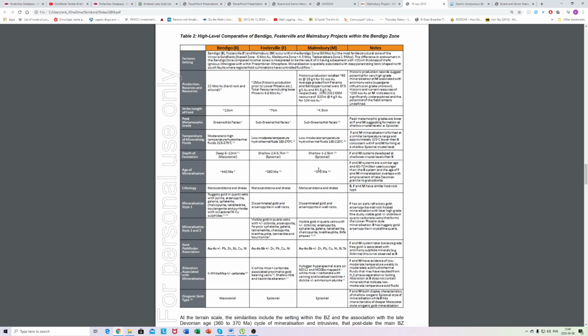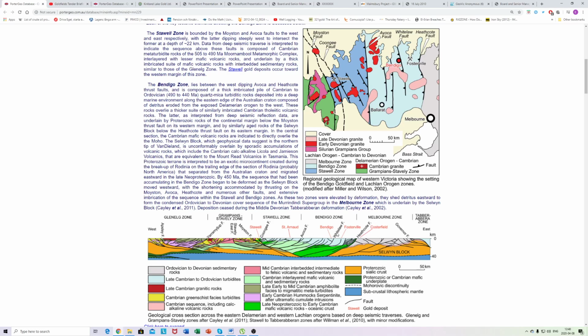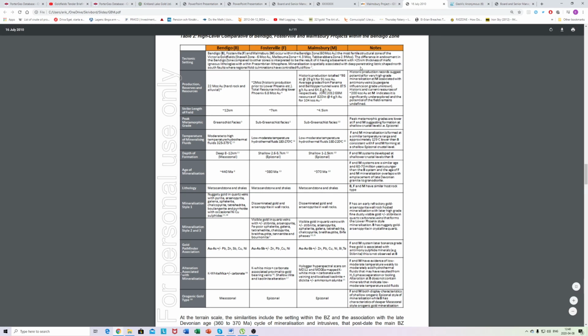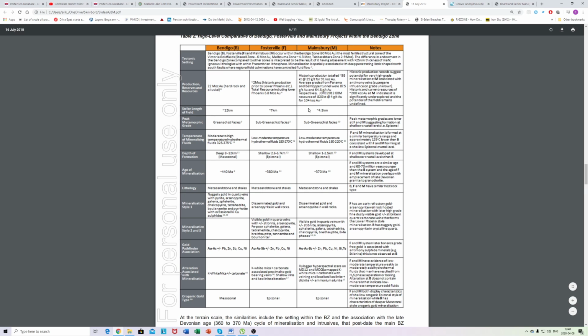So the thinking is basically, as far as I understand, Bendigo is more of a true orogenic gold system that formed earlier when this old Bendigo zone got squashed, but a few tens of million years later, late Devonian granite intruded this area, which is believed to have created a heat source and possibly even more gold-bearing fluid. So basically Fosterville seems to have an overprint that it has both orogenic gold and intrusion related gold, and that's the same for Malmesbury, at least according to the findings, because the ore characteristics are very similar between Fosterville and Malmesbury.